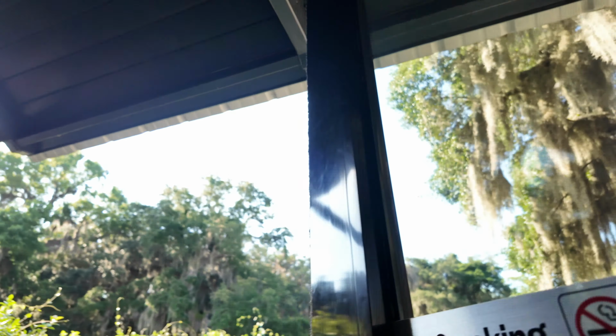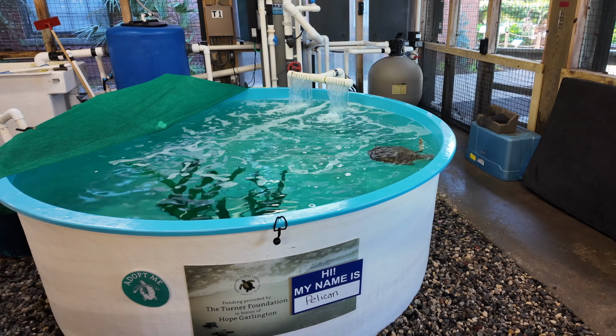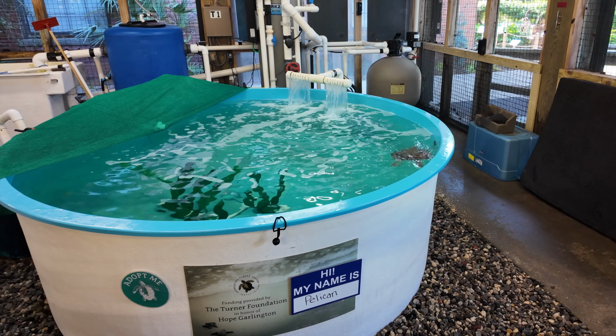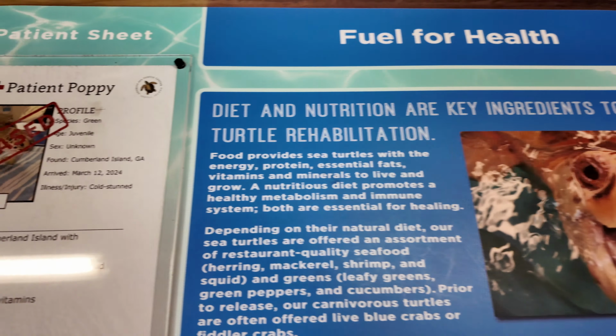His name is Pelican. Oh, there he is. Oh, so the next guy over, it's empty because they released him. Oh, that's kind of cool. See if he puts his head up again. There it comes. That is a big one.